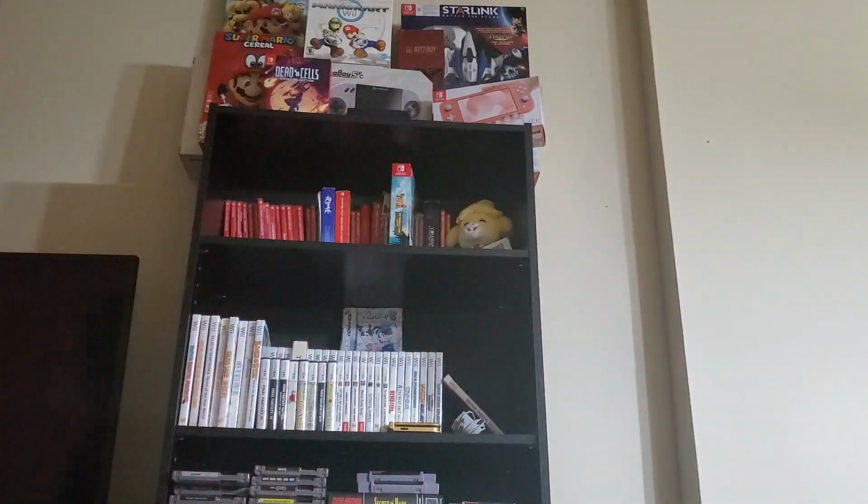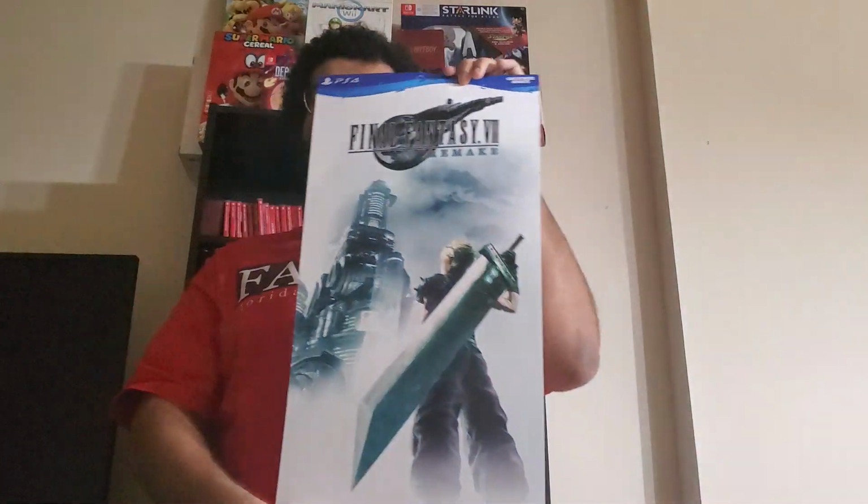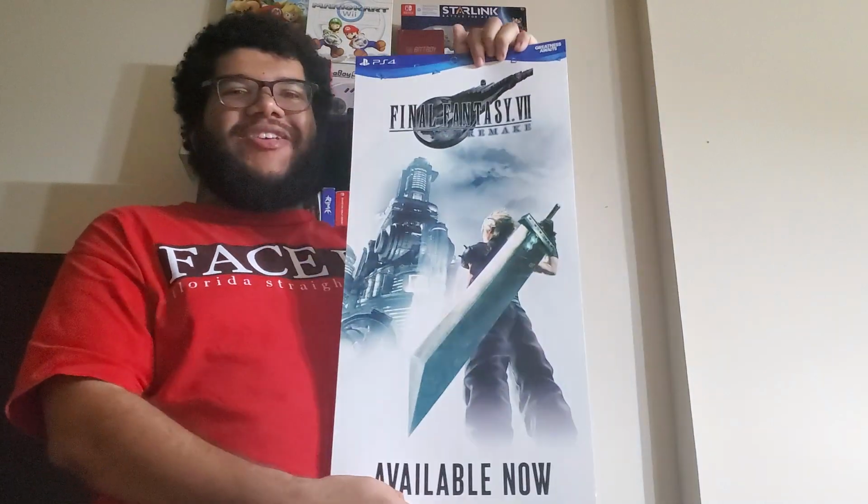I also got one thing with that. My girlfriend got me this Final Fantasy VII poster. It's just a promotional poster, but I'm really stoked about it. I'm going to put it on the wall next to my PlayStation collection. And yeah, it's really awesome. I love it. So I'm thankful for that. Ever since I played Final Fantasy VII, I've been absolutely in love with the game. So yeah, play that game if you haven't, because you'll most likely love it.